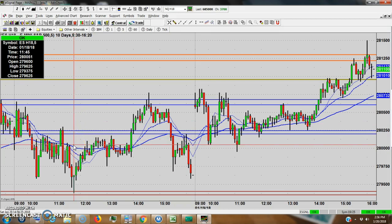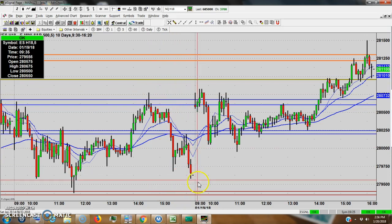I didn't do an update, but it was in the nightly update. We came down to the 2794 and a half, 2793 half zone, and immediately reversed back up. So they rallied back up to this high, and then had a failure at the end of the day. So this was the Thursday close. This is Friday's open up in this area.